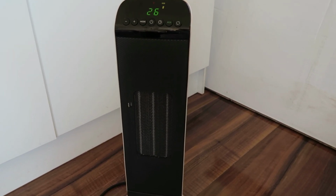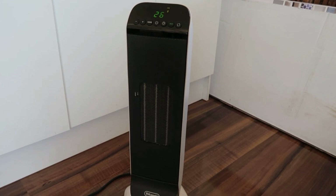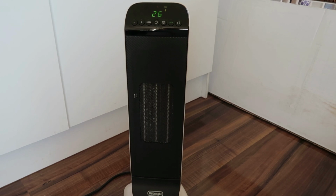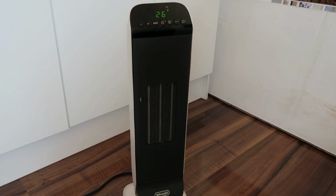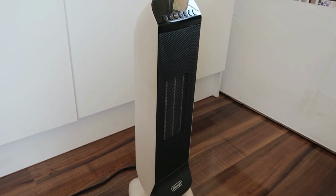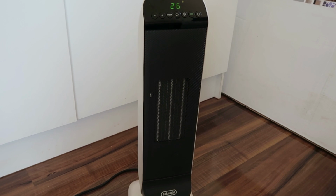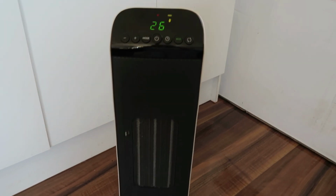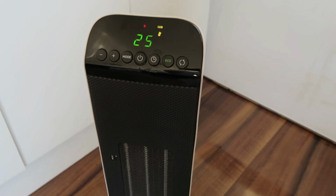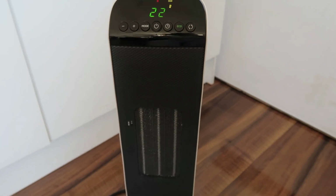This is the Delonghi heater. It's got a little remote control as well, which I've only just started to use. It slots in the back, so you can't lose it. But it's just perfect, and it heats up the room. It's not too overwhelming. It's got an eco setting on it, so it will heat it up to the degree that you need, and then it will shut off and keep it at that temperature. You've got different temperatures on it. It's just perfect, easy. It's slim, and I absolutely love it.